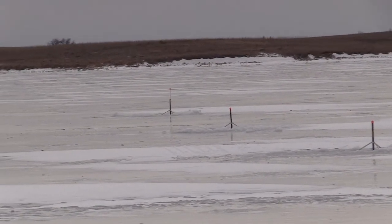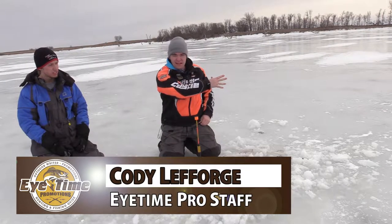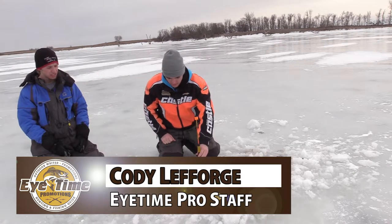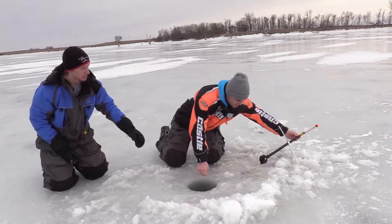First flag out here, just got our shack all set up and all of our tip ups set up. We're fishing a point that comes out here. It goes from about 5 foot to about 10 to 12. We're gonna see what we got on here. Give this tip up about 10 minutes to sit, make sure we get a good hook set on it.